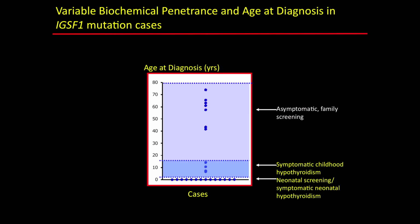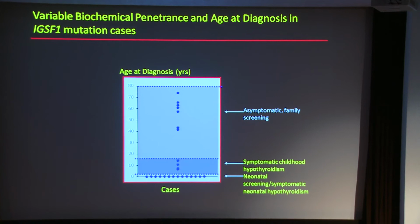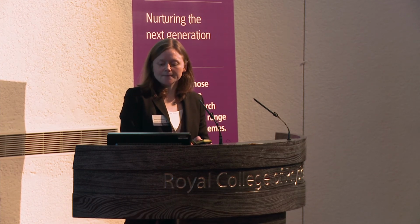Cases could be divided into three different subgroups, depending on the age at which their central hypothyroidism was diagnosed. So a subgroup were diagnosed in the neonatal period, and this was either because they lived in countries where the neonatal screening program picked these up, or because they presented with symptoms suggestive of neonatal hypothyroidism. A further subgroup were diagnosed in childhood, usually because they presented with symptoms of childhood hypothyroidism. But I'd like to draw your attention to this large subgroup here, who were relatively asymptomatic and only diagnosed in later life following the identification of a younger affected relative and subsequent family screening.